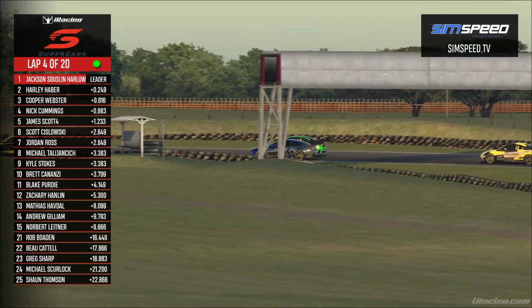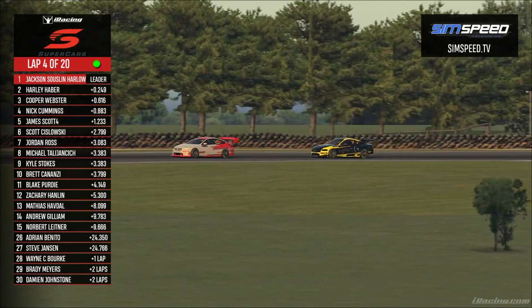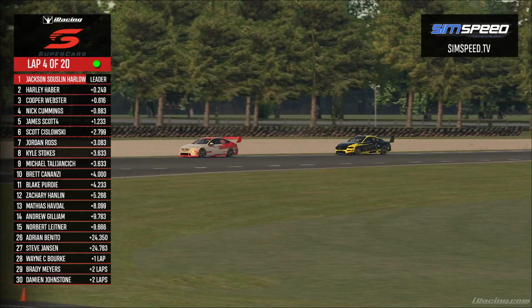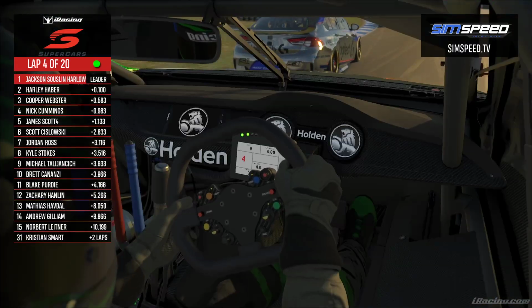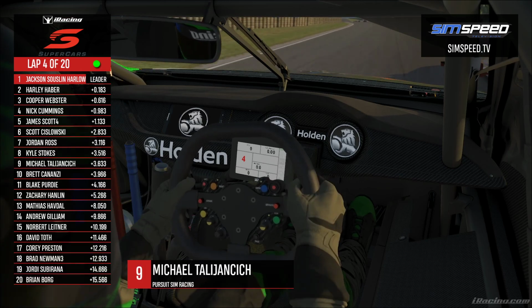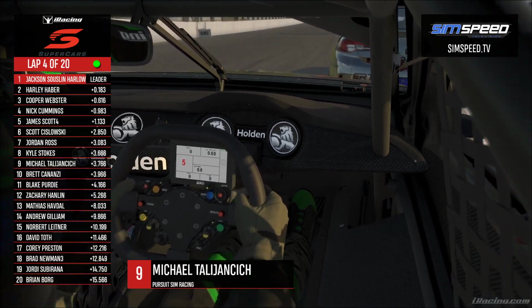That was actually Sislowski. Sislowski got into the back of Kyle heading through Lukey Heights there, and has half turned him around. There'll be a lot of damage on both those cars, I would have thought, which at a track so aero dependent as Phillip Island is going to make it really hard for those two guys.